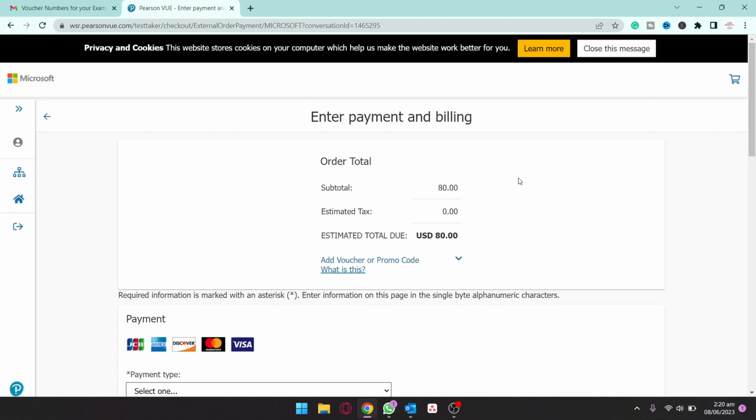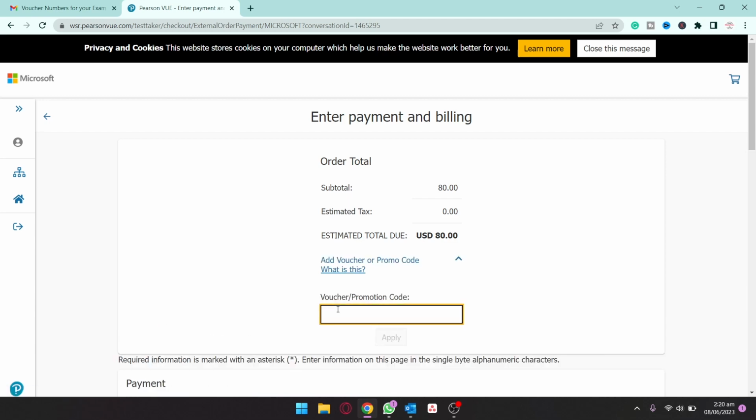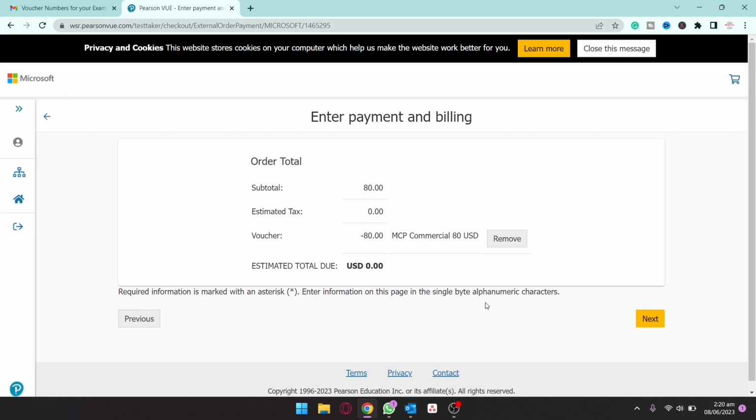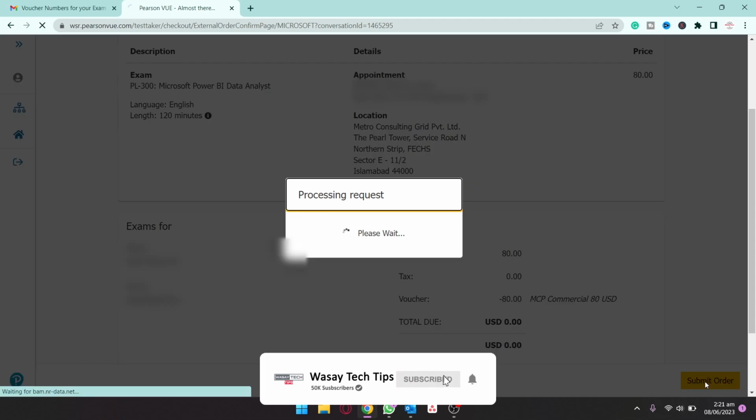Here it's going to show you your subtotal, tax, etc. Here it says add a voucher or promo code. So the code that we bought from Mindhub, we're going to paste it here, press on apply, and hopefully this should work if you have selected the correct code according to your country. Here it is going to show your exam name, so make sure that you have selected the correct exam. The language is English in my case, the duration of your exam, the appointment date, its location. So we're going to press on submit order.